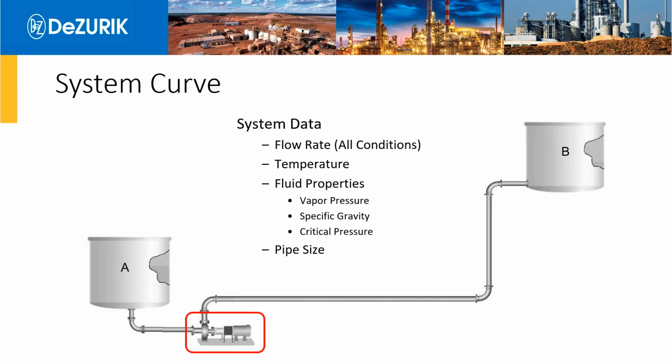So here's our simple system. We have a tank A on the bottom left-hand part of the screen, and we need to transfer fluid to tank B on the right-hand part of the screen that's at a higher elevation. We decided we're going to use a centrifugal pump to transfer this fluid.